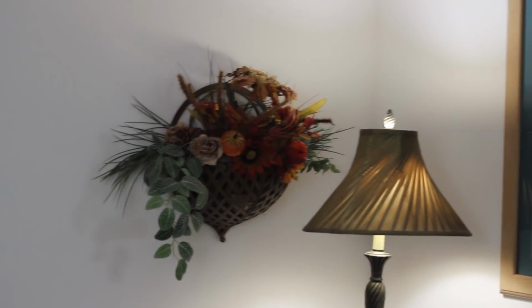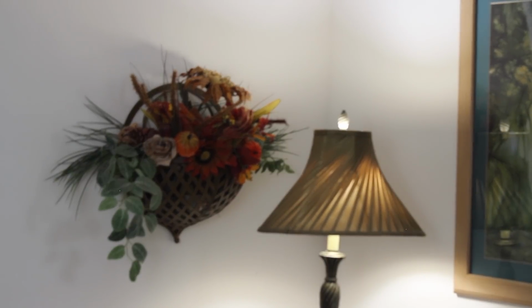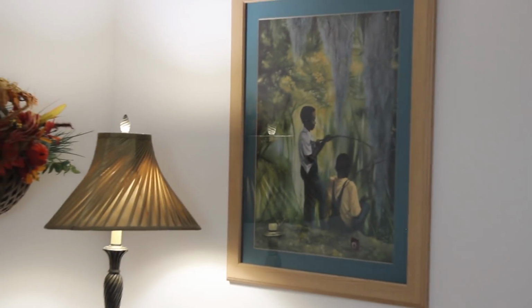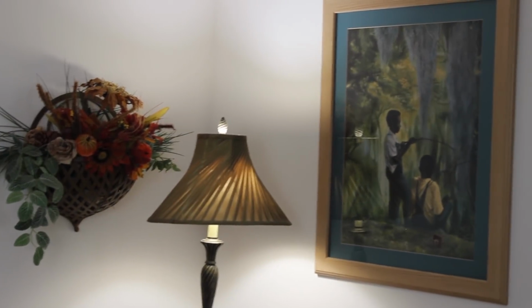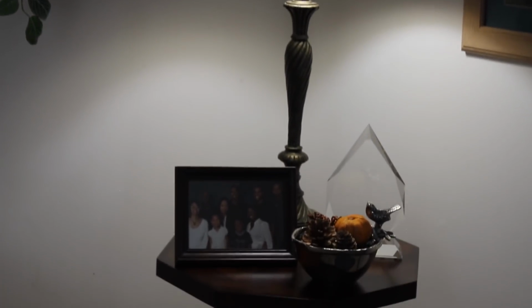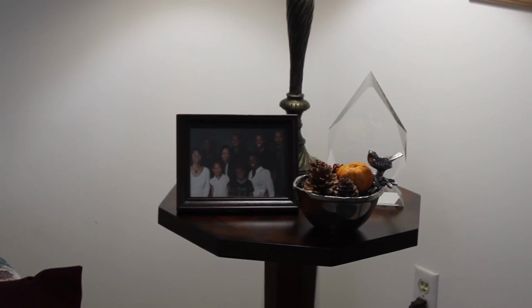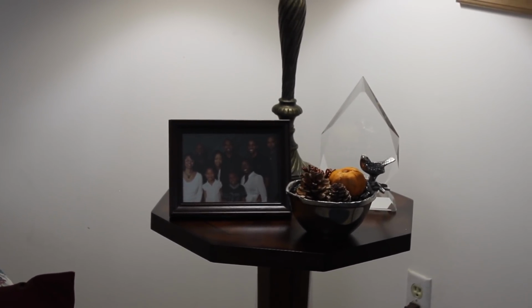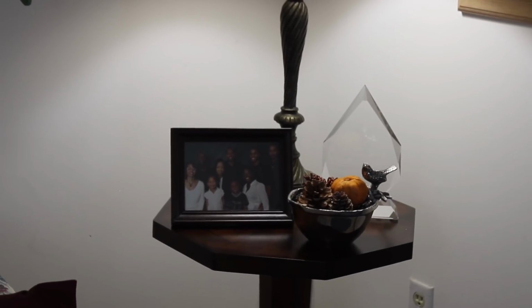I've got just a little basket of florals on the wall that's always there, but I zhuzhed them up with some fall floral picks just to bring it into the season. Another painting on the wall. This was one that's purchased. Some little boys fishing. And on the table is just a little bowl I picked up at Pier 1 a couple years ago. And that bowl is just filled with scented pine cones, cinnamon scented pine cones, and a little pumpkin.